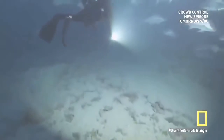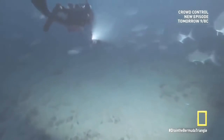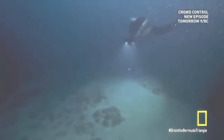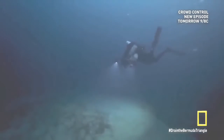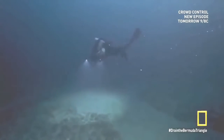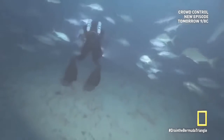The target's more than 220 feet down. Mike thinks it could be a plane, but he can't yet tell whether it's the Mariner. Visibility at this depth is limited, and a strong current makes the search really challenging. We know we're close. There's a lot of fish in shipwrecks. They attract fish, so we know we're in the vicinity.